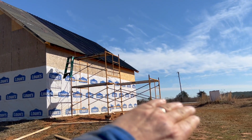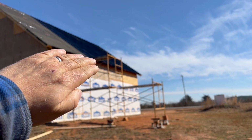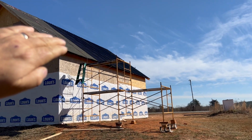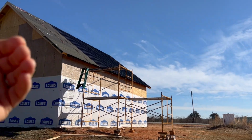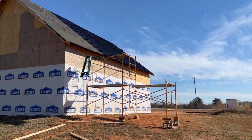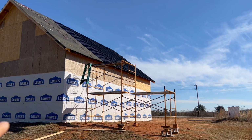So I have to drag pieces of roofing up onto this scaffolding, get it up on the roof a little bit. I have to unbuckle the straps, and then they try to push me off the roof. I'll just show you.